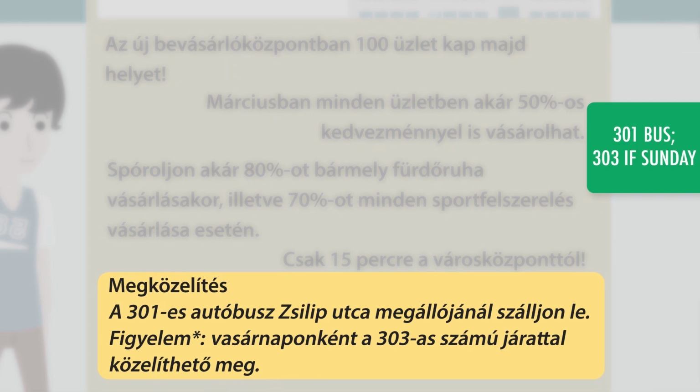The leaflet says that you can use the 301 bus or 303 bus if it's a Sunday to get to the new shopping center. Használja a 301-es autóbuszt, vagy vasárnaponként a 303-as számú járatot.